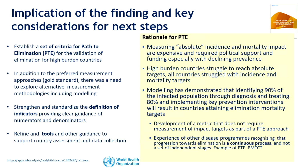So what are the implications of our findings? I think the main one was to establish a criteria for what we now call path to elimination, and standardized definition of indicators and a refined tool. Now, the rationale for path to elimination is clear. Measuring absolute incidence, less than 5 per 100,000 or less than 2 per 100 PWID, is a challenge. Measuring incidence and mortality is also a challenge.